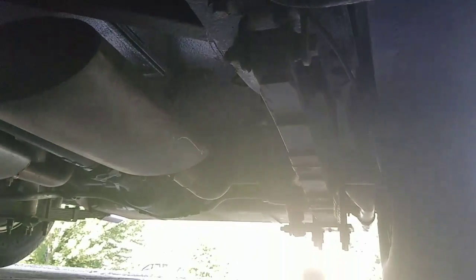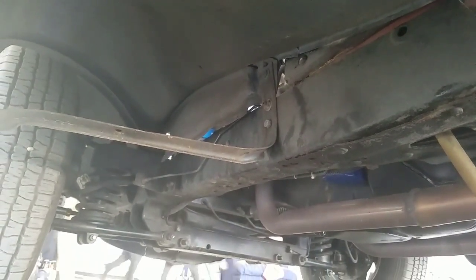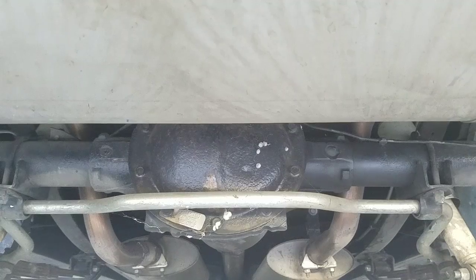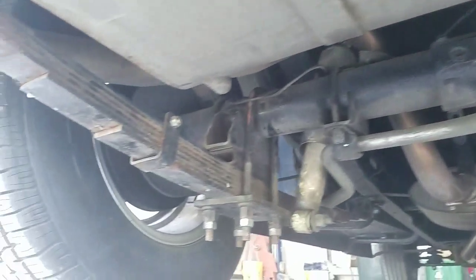Multi-leaf rear end. A little better shot at the floors just to give you a little cleaner look. But the underbody's in very nice condition. No rot or decay. Little 10-bolt rear end with a sway bar.